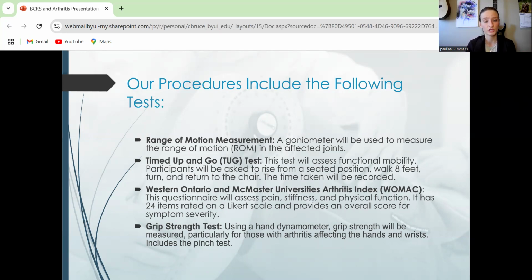Our second one is a timed up and go test. Each patient will be seated in a comfortable position, and we're going to mark 8 feet in front of them and put a cone at those 8 feet. We'll time you, and all you'll do is stand up, walk around the cone, walk back to your chair, and sit down. We'll time how long this takes you and collect the data.